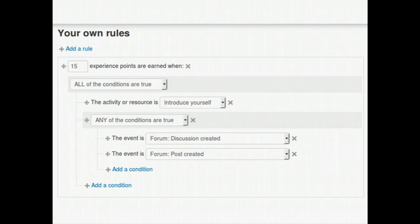Levelling up. So very simply, we gain experience points and we level up within a course. We attach these points to activities, so you complete the activity and you earn points. So that should be motivating. It's all about power, access, and rewarding our learners.